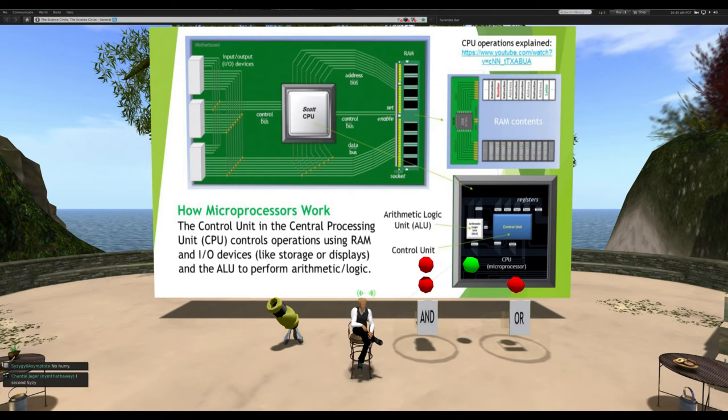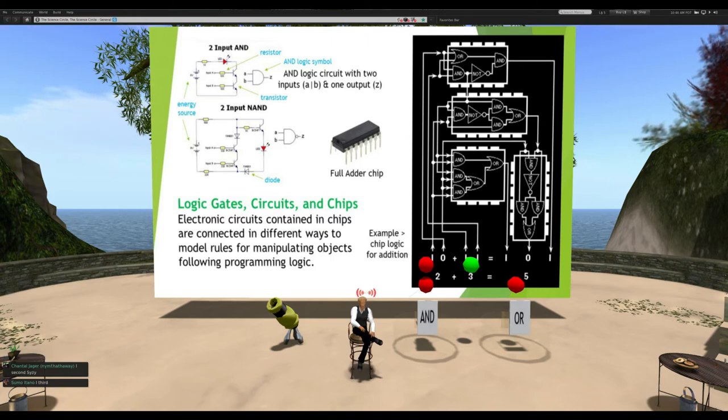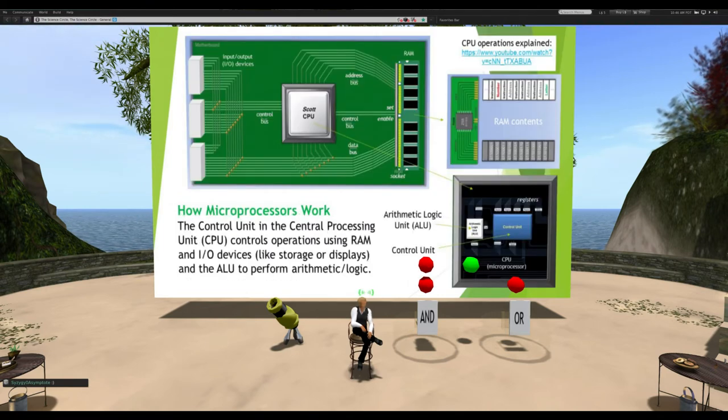Okay, here's the next part of that. This part here is about the logic gates, circuits, chips, and stuff like that needed to perform a simple thing like 2 plus 3 equals 5 in binary. 2 is the 1 and 0. 3 is the 1, 1. In other words, a 2 and a 1 is a 3. 5 is a 4 and no 2s and a 1. So 4 and a 1 is 5. That's the binary equivalents of these decimal numbers. And so now, what does your processor look like inside?